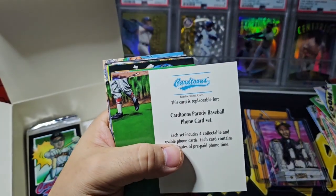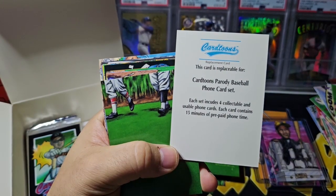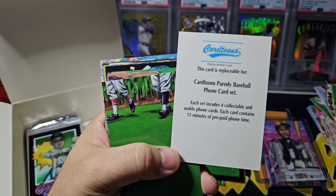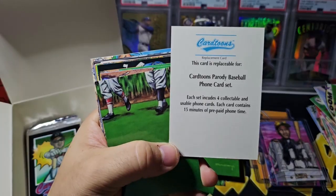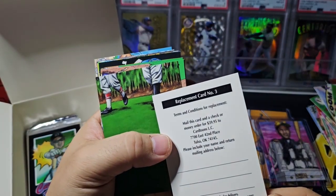I like that card. Here is another redemption for a parody baseball phone card set. Each set includes four collectible usable phone cards. Each card contains 15 minutes of prepaid time. Yeah, there's a lot of stuff in here that you got redemptions for. This is kind of cool.